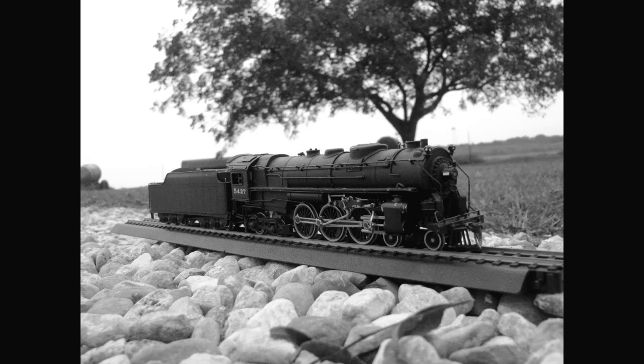Also, I don't know what this locomotive was used for because I wasn't around back then. So, yeah, don't hate me a lot. So let's get started, shall we?